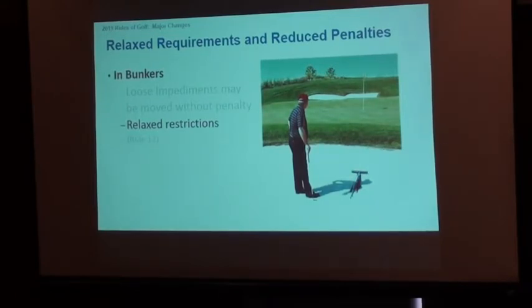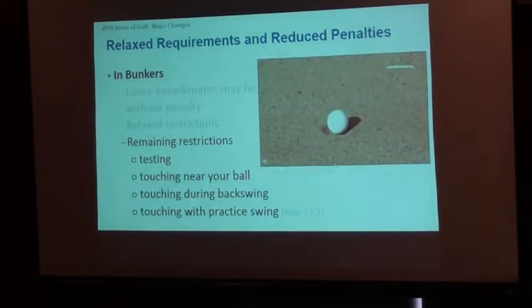If you're waiting to play a shot and you maybe absent-mindedly lean on your club like that, that's going to be fine. You're still not allowed to test the condition of the sand. You can't reach down there with your fingers and decide if it's wet or dry or how deep the sand is. And you certainly can't ground your club. You can't hit the sand on your backswing, and you certainly can't take practice swings where you're hitting the sand. That stuff is still not allowed.